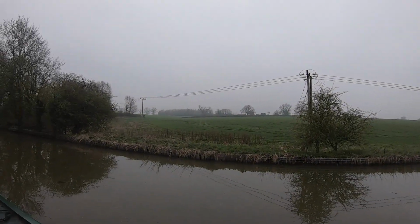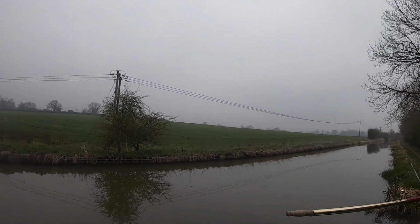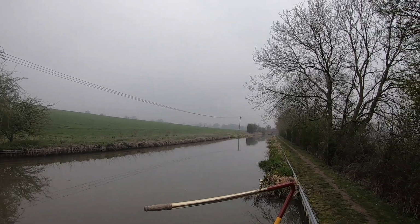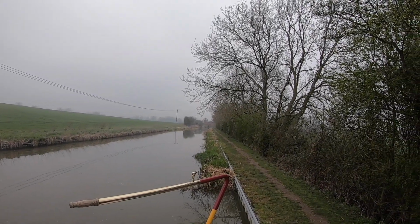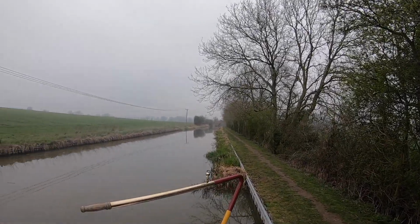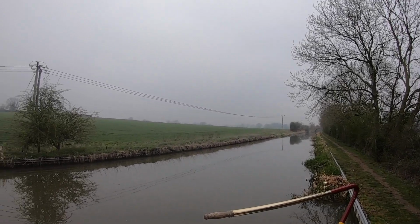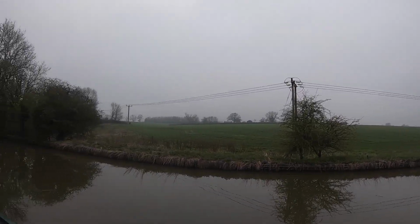This was our mooring for last night. It's now the morning of Monday the 8th of March. We're a bit close to the A something or other and the M1, but it didn't disturb us once we were on the boat because of the windows being closed. We had excellent 4G and Wi-Fi.